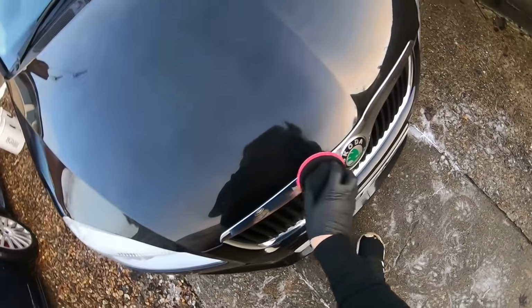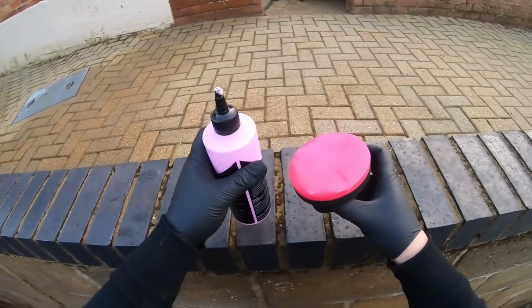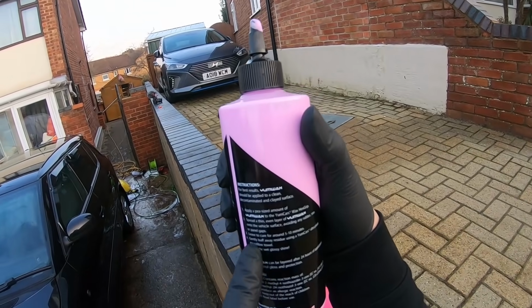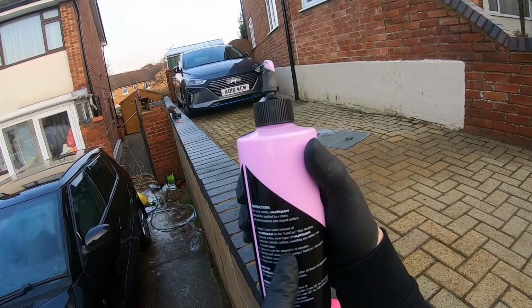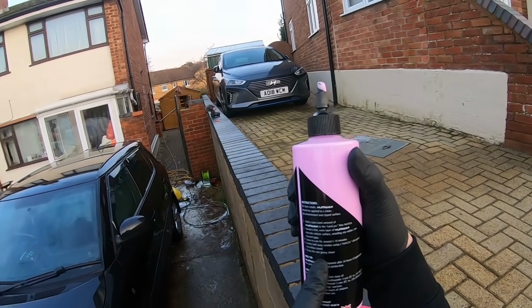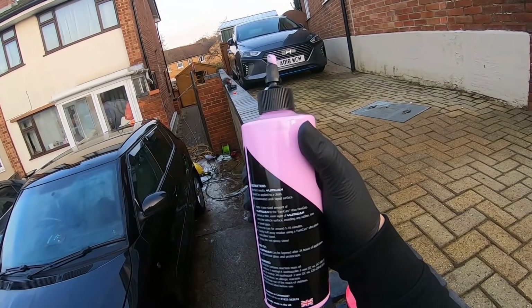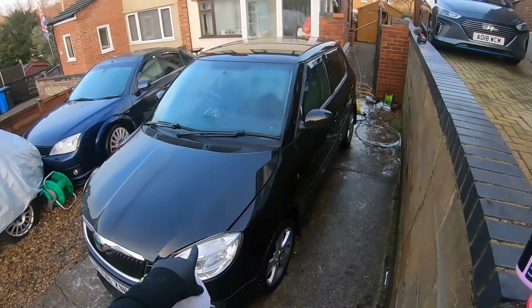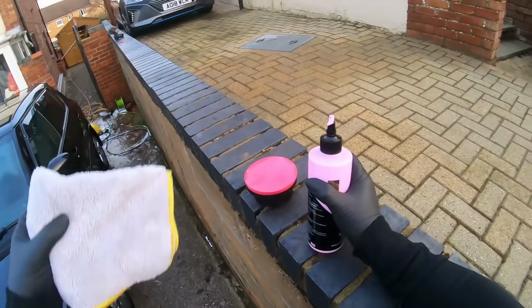I'm assuming it's okay on chrome. We'll see. All right, it's the whole bonnet done. Go get a microfiber. We'll just quickly check the bottle. I don't know if you'll be able to see it on the camera, but it says to leave to cure for 5 to 10 minutes. I was going to wait 30 seconds, so I'm going to do the rest of the car whilst that's curing. I'm going to get it all waxed up, and then by the time I've done the rest of the car, I should be able to come back to the bonnet and that'll be ready to be buffed off. Here we go.